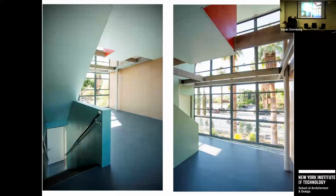The finished floor is all gray linoleum. That was what the original was. It's a kind of a decking. It's a steel interlocking deck. That's the floor structure, and then a kind of subfloor and this linoleum.